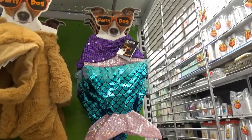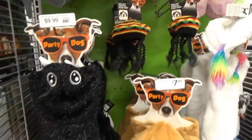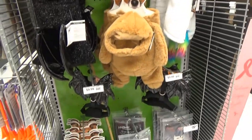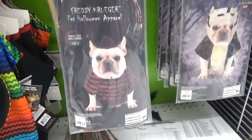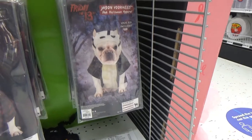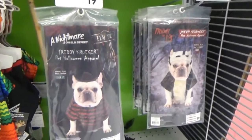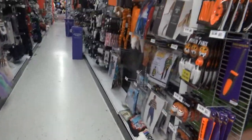I love it. They have so many cute animals. Oh, look, this little reggae hat. Oh, they're so cute. Oh, I know, Freddy Krueger. Freddy Krueger dog. Oh, that's so cute and funny. And there's a Jason dog. So if you want to dress up your pets, which I'm sure they love, wink, wink, nudge, nudge. They have a dog. All right, let's go take a look at what else they have.